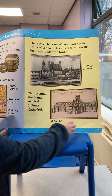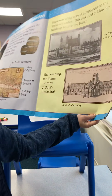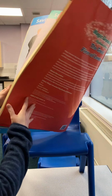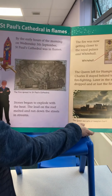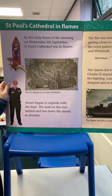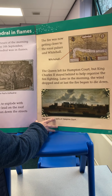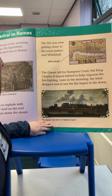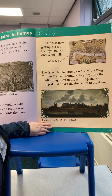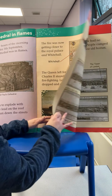That evening, the flames reached St Paul's Cathedral. Again, another famous building. By the early hours of the morning on Wednesday the 5th of September, St Paul's Cathedral was in flames. Stones began to explode with the heat. The lead on the roof melted and ran down the streets in streams. The fire was now getting closer to the Royal Palace in Whitehall. The Queen left for Hampton Court, but King Charles II stayed behind to help organise the firefighting. Later in the morning, the wind dropped and at last the fire began to die down.